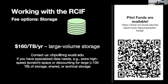We also offer archival storage, and currently we don't charge for that. Mostly we're trying to support people that have left the university. We like to cache their data so that they can retrieve it back again. But if you have other archival data needs where you just need read-only access, we can also discuss that as well. And as long as it doesn't get abused, I think we're pretty happy to host it for now.